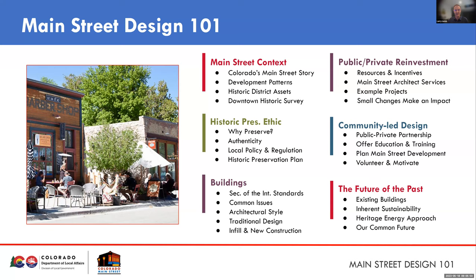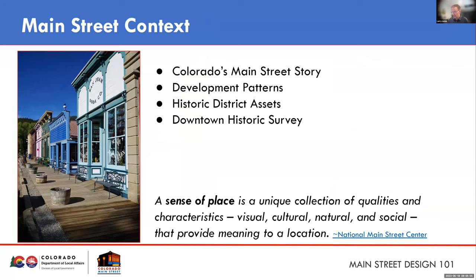Just starting off, the thing about Main Street and the context of Main Street is really the sense of place that is embodied by these places we call Main Street, which, you know, the definition by the National Main Street Center, a sense of place is a unique collection of qualities and characteristics, visual, cultural, natural, and social, that provide meaning to a location.